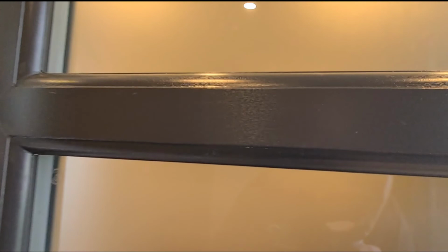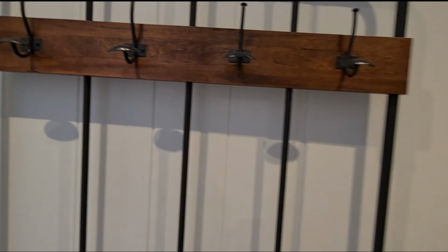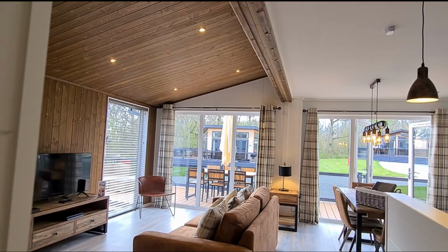So we're going to come straight into the hallway then. You can see there's a lovely cloak stand for your coats and somewhere to sit and take your boots off for all that walking. We'll come straight into the lounge kitchen dining area. We'll look around the lounge first.